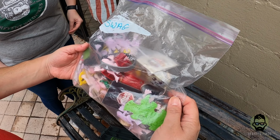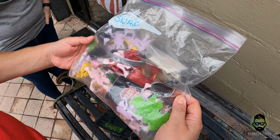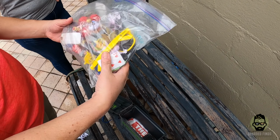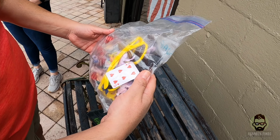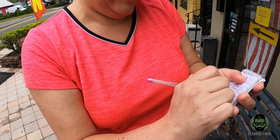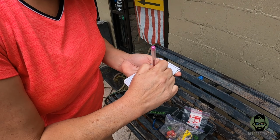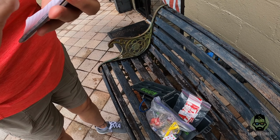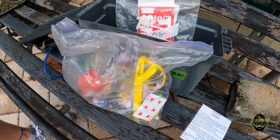There's a bag here full of swag, which is just small items that you can leave in the geocache. And usually it's a take one, leave one method. It looks like this person is just giving things away at this point. So nobody's found this cache since March 19th. Today is May 10th? Yeah. So it's been quite a while since somebody's found this. My mom's writing us down, and she's gonna put this back away, and we're gonna head to the next one. But this is probably the largest cache we've found.